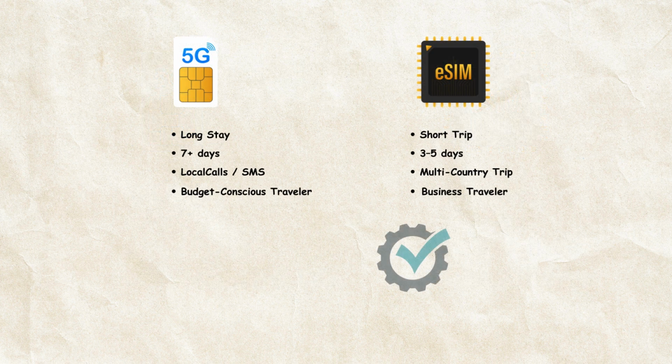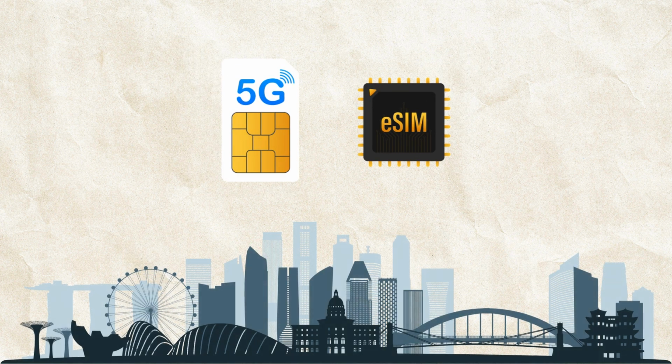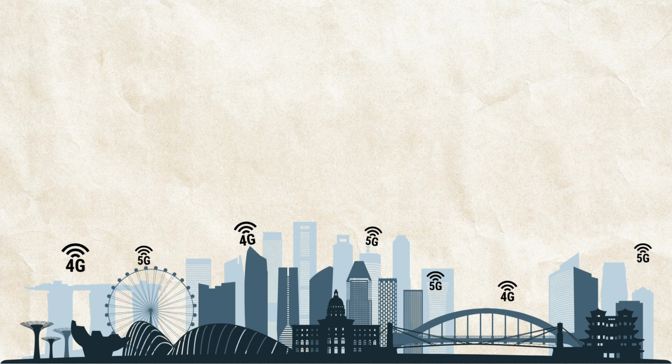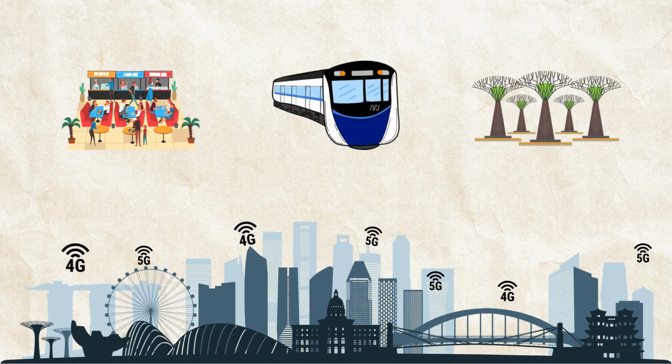So, if you want fast setup and don't mind paying slightly more, go for an eSIM. But if you're staying longer or need to make calls, a physical SIM is the way to go. No matter which one you choose, Singapore has amazing coverage with 4G and 5G speeds across the island. So, you'll stay connected whether you're exploring hawker centers, hopping on MRTs, or walking through Gardens by the Bay.